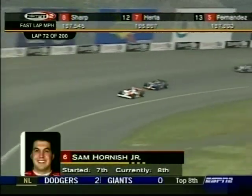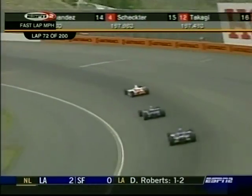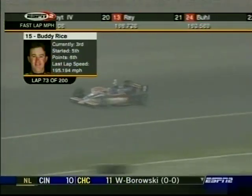Sam Hornish Jr., despite having a very good morning warm-up, has not really performed up to expectations here. Started 7th, currently sits 8th. Here's Buddy Rice. He is 3rd behind Weldon and Kanaan.